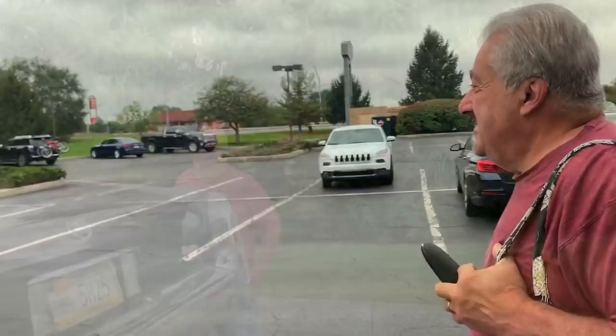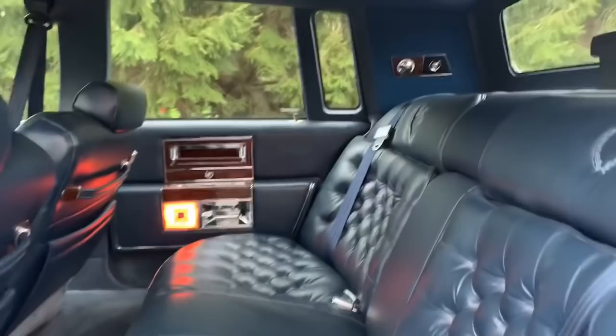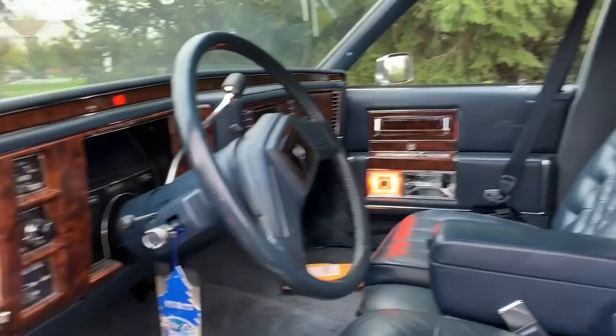Show you the inside of this car now. It's light out. Put a headliner in it. Look at the color they used. Oh, I'm gonna have to redo that. But 49,000 miles, she needs a good detail. But I got a guy for that.